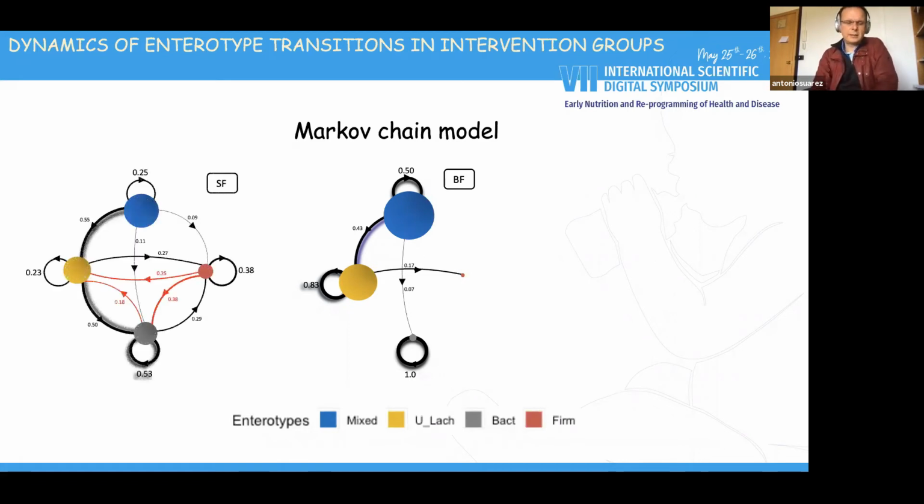When we looked at the standard formula, the dark shadow lines showed you the most important changes in the transitions of the enterotypes. Apparently, they all started in the mix in blue on top, but most of them, 55%, moved to the ULAC enterotype. At this time point, a few, 23, stayed in this enterotype, but 50% again moved to the back enterotype in gray on the bottom. At this stage, 50% again stayed at this enterotype, but then 30% moved to the firm enterotype.